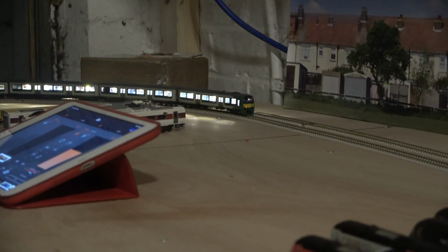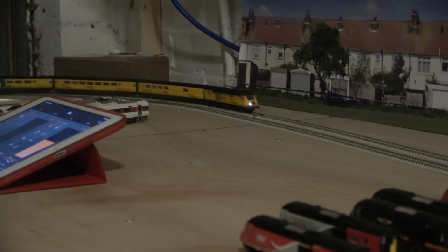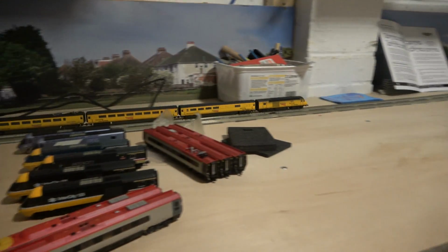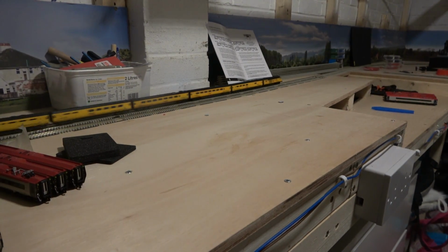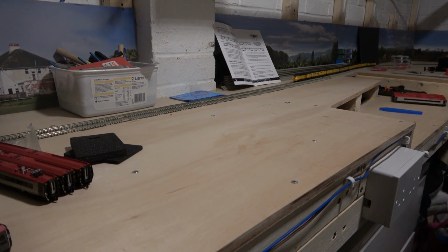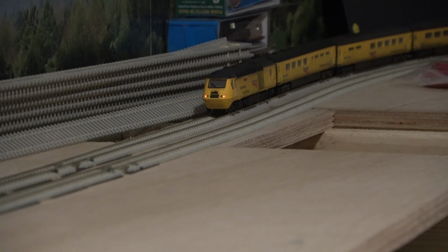As you can tell, that's on the same speed as the new measurement train, and that's coming around at a lot quicker angle. I'll just take the HST off quickly, so we're just hearing the 321 only, because it does seem a little bit slow. So it's just coming around the banked curve at the back.